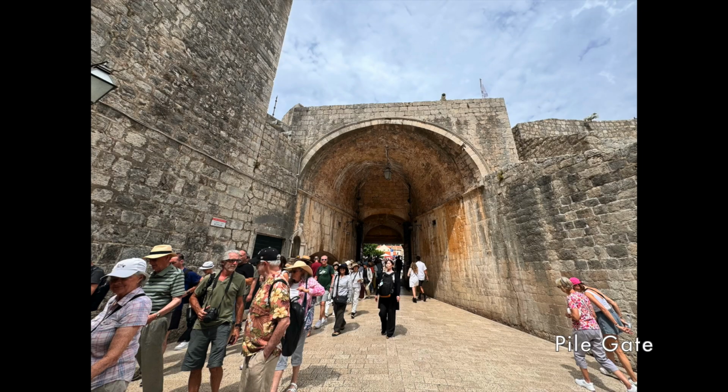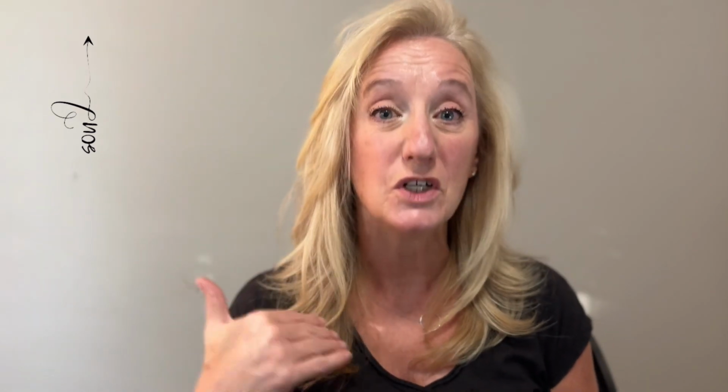The port is about 2 miles from the old town and city center. Pile is the gate into Old Town, and that's about 2 miles. As we've had in several of our ports, Royal Caribbean coordinated a shuttle bus service that took people back and forth. So we jumped on the bus and it took us into the city so that we could start exploring.